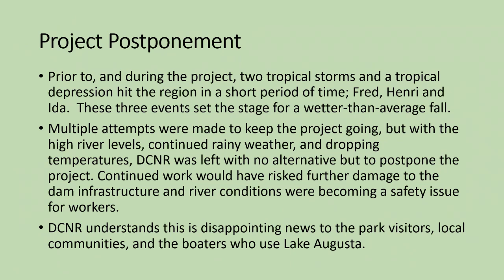Multiple attempts were made to keep the project going, but with high river levels, continued rainy weather, and dropping temperatures, DCNR was left with no alternative but to postpone the project. Continued work would have risked further damage to the dam infrastructure, and river conditions were becoming a safety issue for workers.